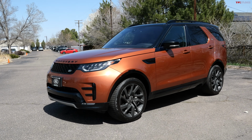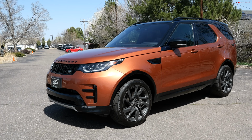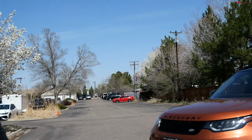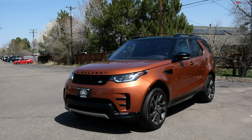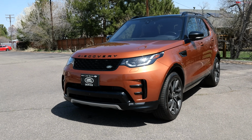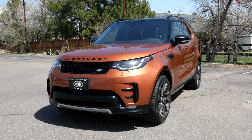Now I have to tell you, Tommy thinks this car is super boring and that we shouldn't have bought it, but I think that it's a hidden gem, especially if you want to go off-roading. So how much did we pay for it? Well, back in the day, these cars were about $70,000 and we got it for the grand total of $21,000 with 85,000 miles on it.